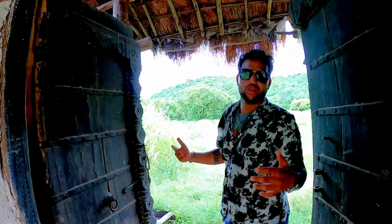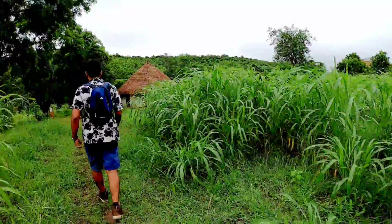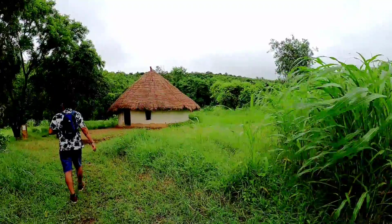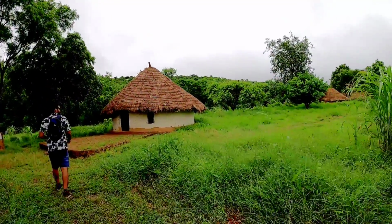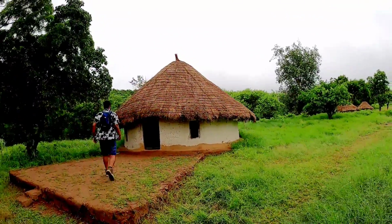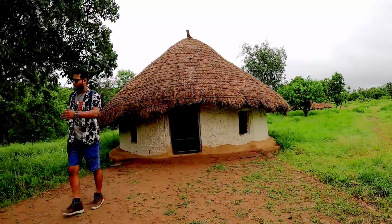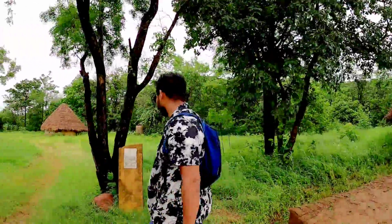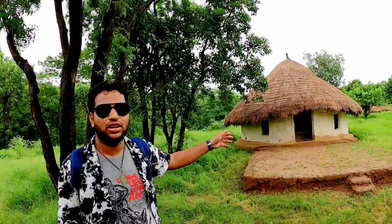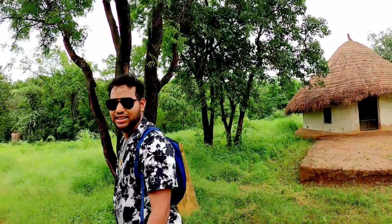Look at the quality of the wood used in those days. It's very strong. This hut is known as a Bunga, which people used to live in in the olden days. It is completely made of mud.